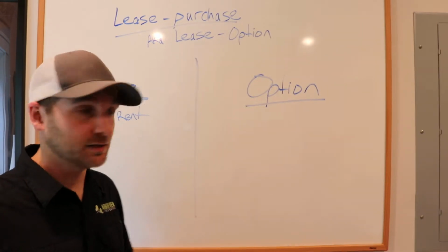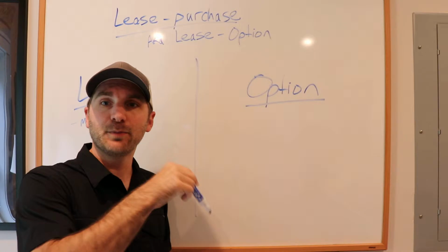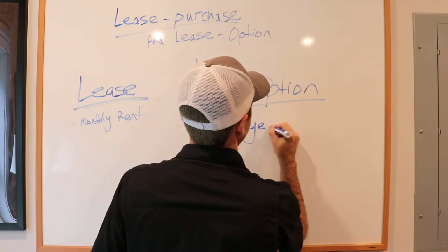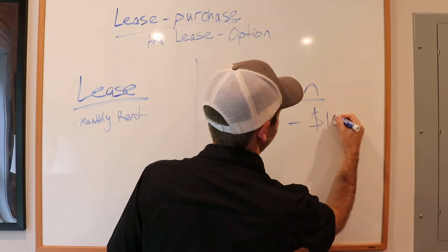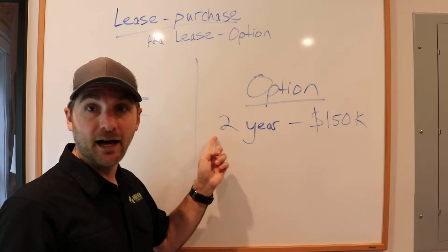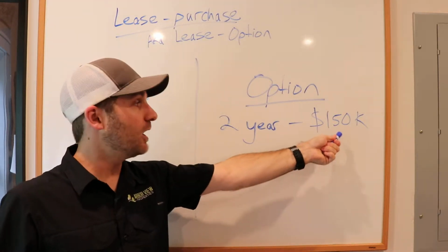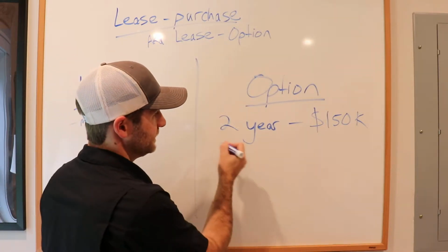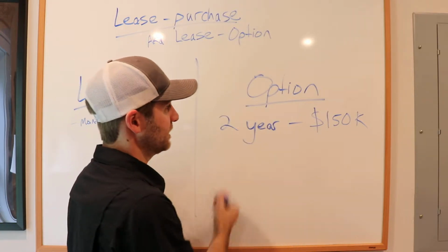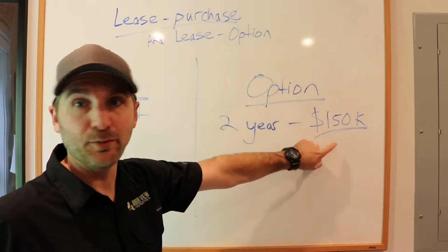It can be in 6 months, it can be in 3 months, it could be in 3 years, it could be in 5 years. Whatever you want it to be, it can be. But the price that they purchase it at, you're negotiating today. So let's say that you do a 2-year option, and let's say it's for $150,000. That means that today you are negotiating for the option that anytime within the next 2 years, the buyer can exercise their option to purchase the house for $150,000. So in 6 months, in 1 year, or in 20 months from now, that buyer can come back and say, all right, I'm ready to buy it. I want to buy it from you for 150 grand, which you had previously negotiated.